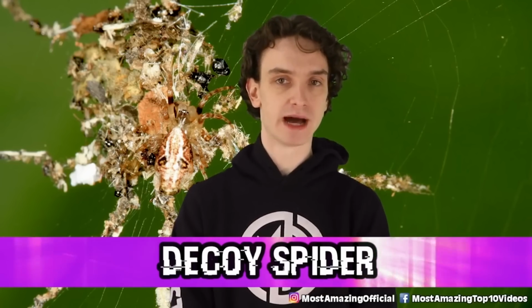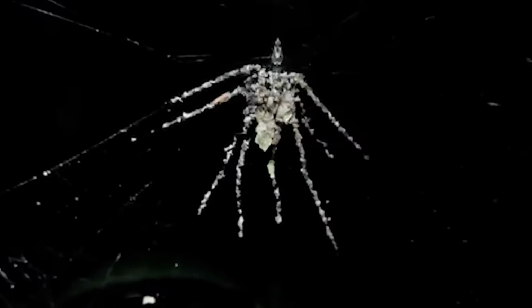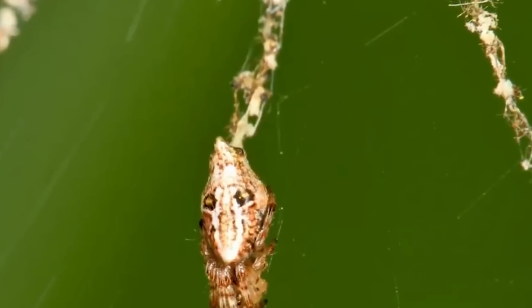These decoy building spiders are exceptionally small, but super smart. These spiders only measure about 5 millimeters in length, but you might see a much larger spider hanging out in a web that they've created. See, this might sound scary, but this large spider is actually a fake spider. It's a decoy.